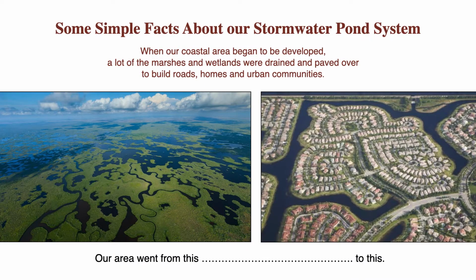In order to understand why our community has stormwater ponds, we first need to know a little about the history of our area. Beginning in the 1920s, Sarasota's nice winter weather and its beautiful bay, with its abundance of marine life, attracted many people here from the north to build winter homes. With the new prosperity after World War II, increased demand encouraged large-scale development of planned communities.